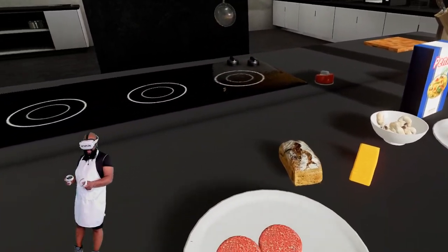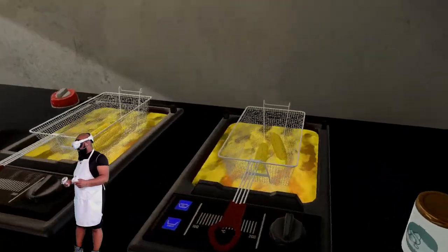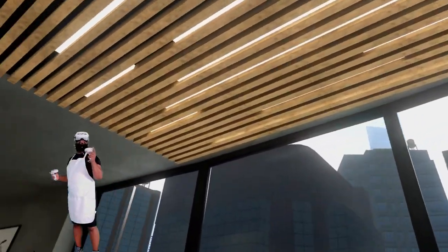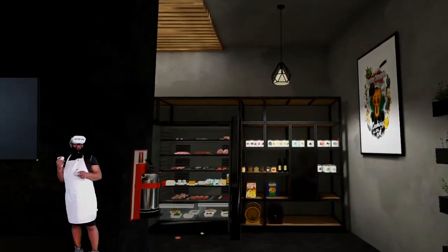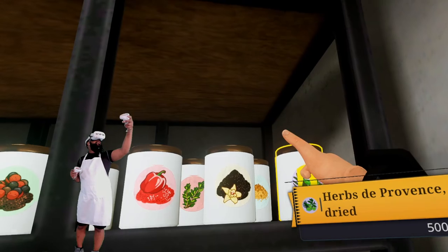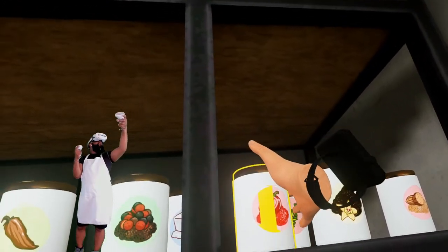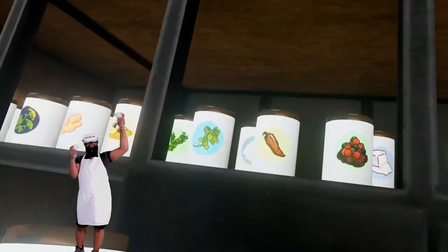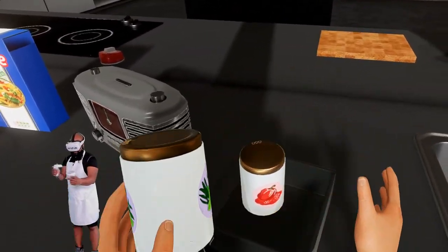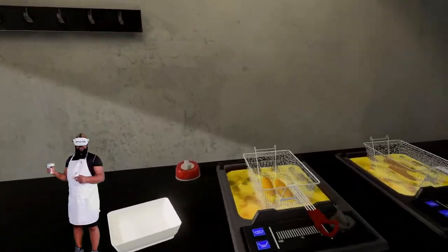Alright, while that's doing that, we're going to prepare our meatloaf. It's gonna take the corn a while. Alright. So for the meatloaf, we're going to need some really, really good seasoning here. So let me see what we got. Oh, that looks fancy. I'm going to take some of that. Okay, sweet bell pepper powder. That'll come in handy. I need a container.